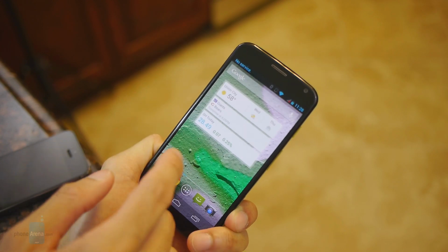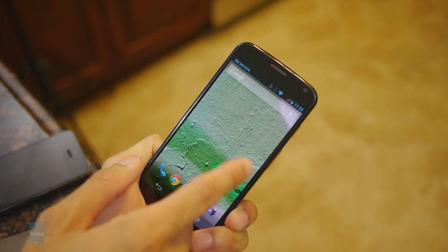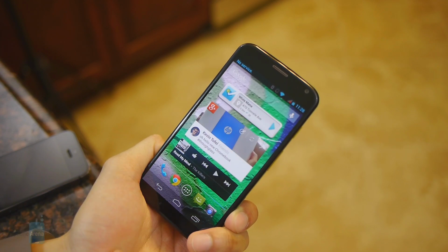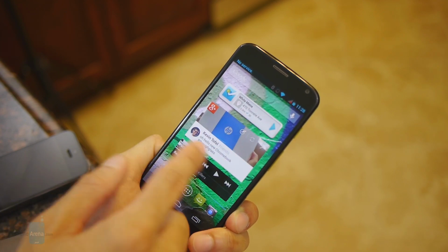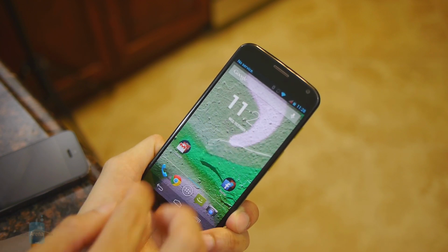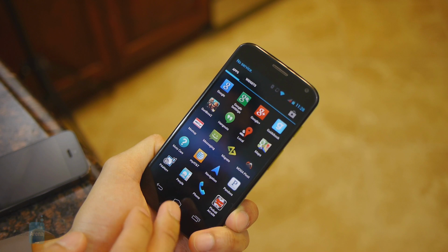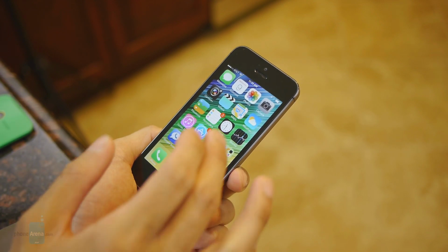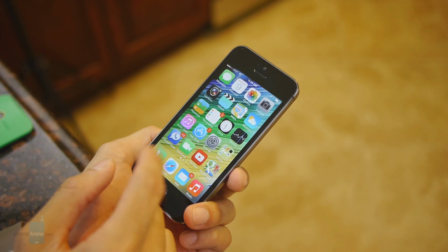Considering that the Moto X is running a mostly stock Android Jelly Bean experience, it doesn't have as much of a visual presentation compared to iOS 7. Still, it beats it when it comes to the personalization aspect, just because we have a host of different widgets, icons, and even live wallpapers to choose from. Meanwhile, the iPhone 5S brings us a very refreshed iOS experience.